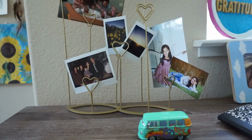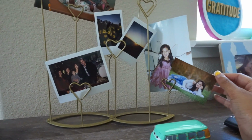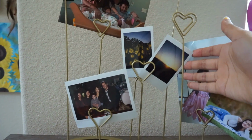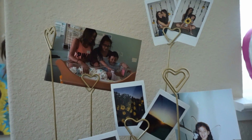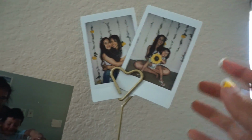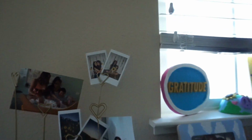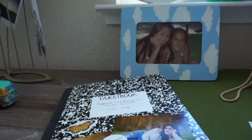Then going up, I have some pictures. This is my senior portraits. I think I was 5 in this photo. Then I went to a sunflower field the other week. It was so beautiful. This was for my sister's birth, and that's her now. That's for my party, these 2 pictures. My graduation party. Then I have my graduation party guest book.